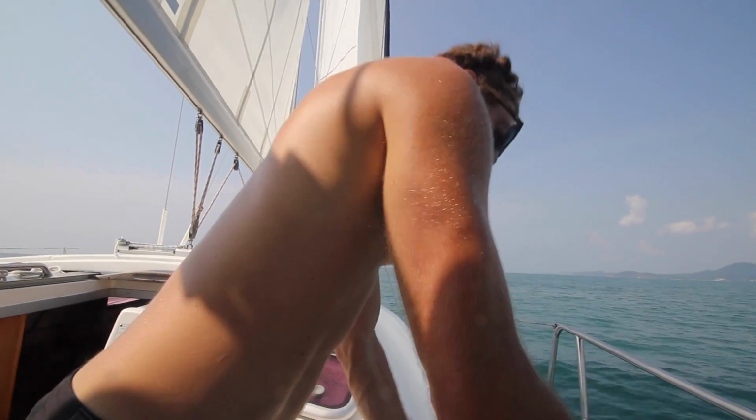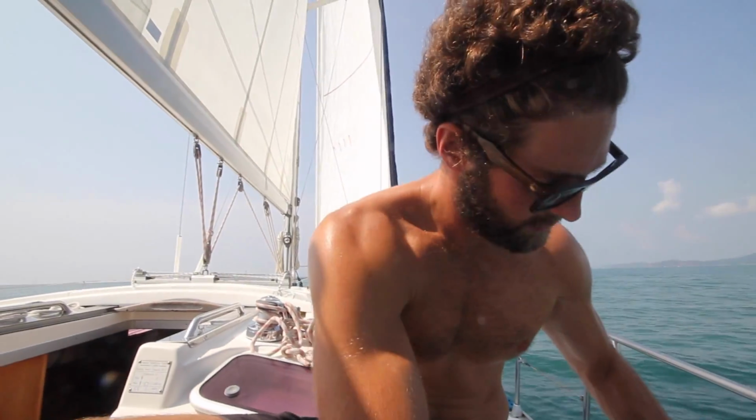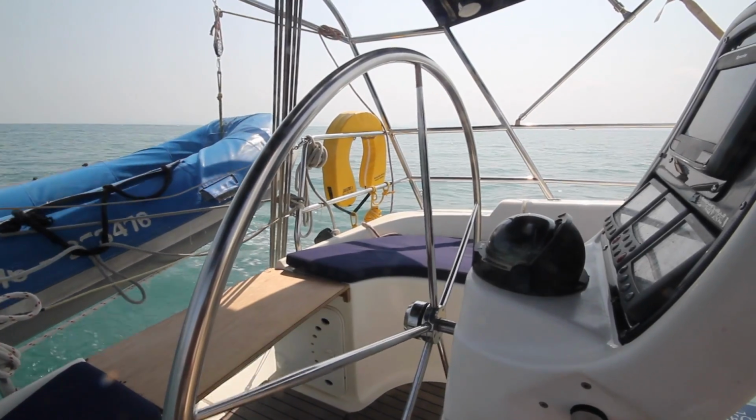Hey, Adam. Yeah. What are we jamming to? Some Thai pop music that we found on the radio. That's how close to land we are. We're in autopilot right now. Nobody's steering the boat.